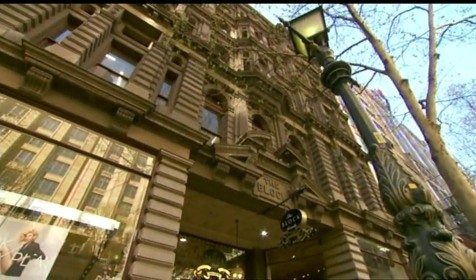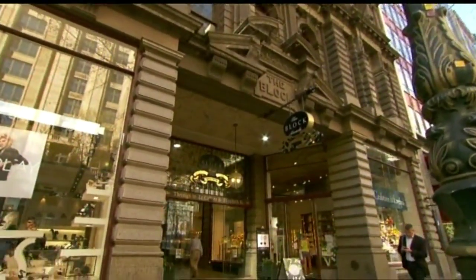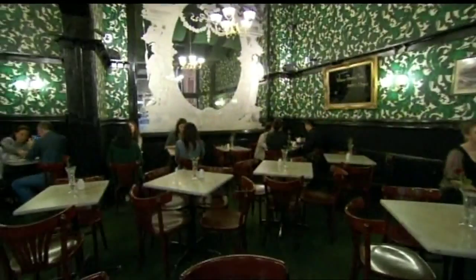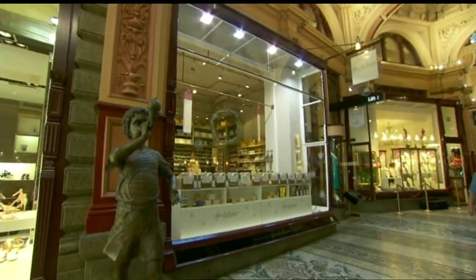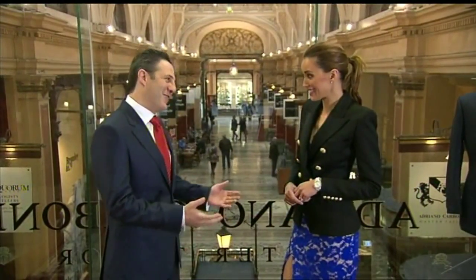Now tell me, you guys have just won a really important award. Well, we're very proud that the Block Arcade has won in 2015 the TripAdvisor #1 landmark in Australia for retail. Tourists from around the world have voted the Block Arcade to be their favourite place to come and visit, and why not? It really is spectacular. What an honour. Congratulations. Thank you very much, Rebecca.